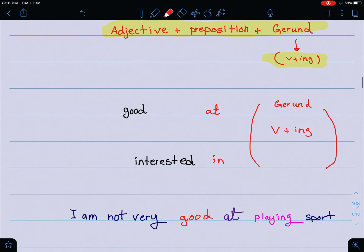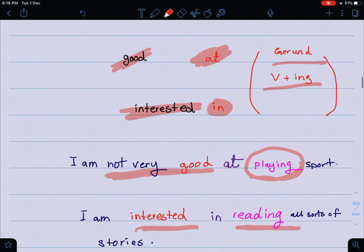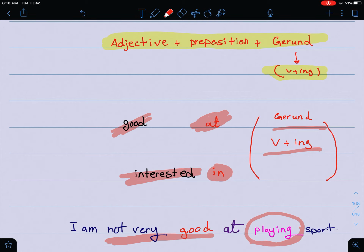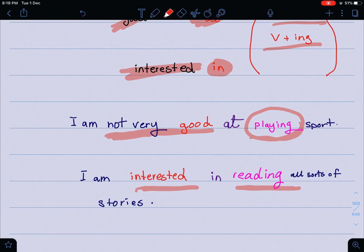انتوا عارفين الجرند أخذناها من قبل اللي هي verb ing. So here good at, interested in plus اللي هي الجرند. لازم تعرفون إن good تجي معها good at يعني أنت جيد في أمر ما. interested عادة يجي معها in. طبعا يجي بعدهم الجرند. I am not very good at playing sport. طبعا هنا العكس يعني من good at لأنها هنا جات مع not. طبعا انتوا عارفين so this is applying يعني the rule directly مباشرة. I am interested in reading all sorts of stories. So here it came طبعا أتى له preposition مثل ما شرحت لكم والat أو الin والgerund اللي هي verb ing.